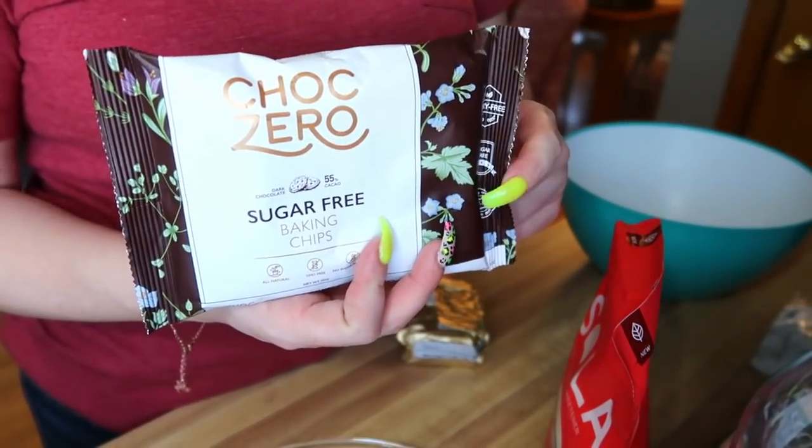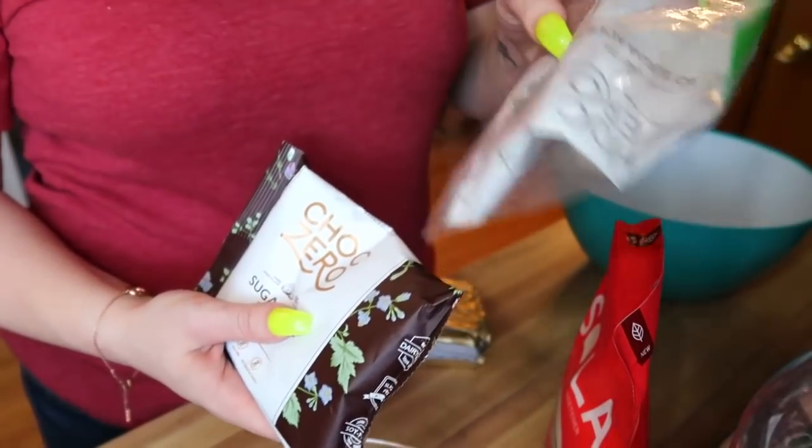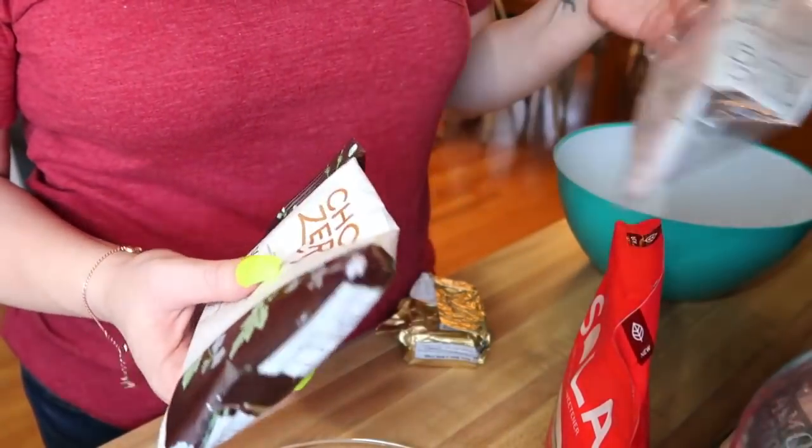These are the Chalk Zero chocolate chips. These are the dark chocolate. I have a bag of dark chocolate and I have a little bit left of white chocolate, so I'm gonna mix them up. Love these.